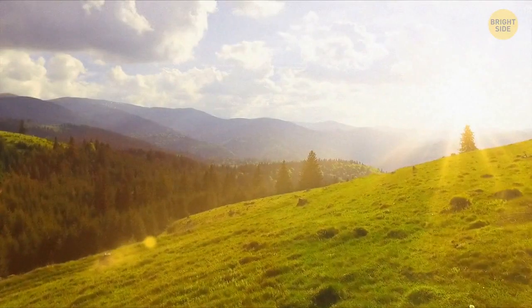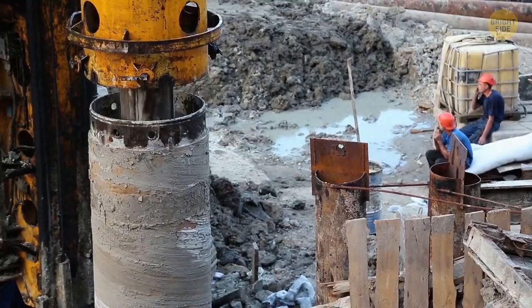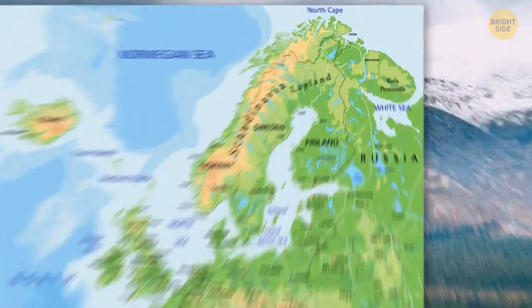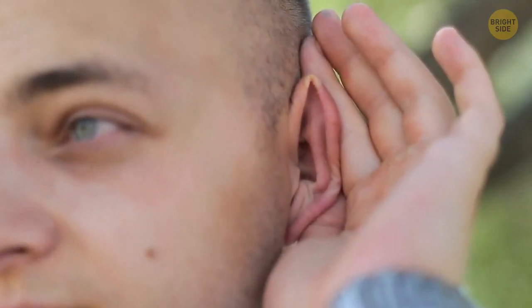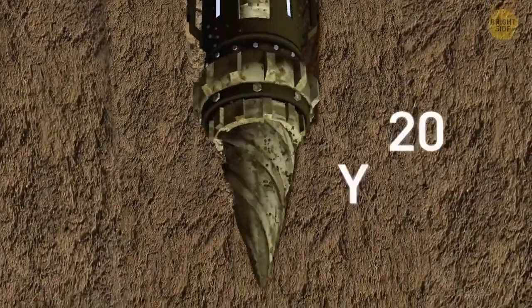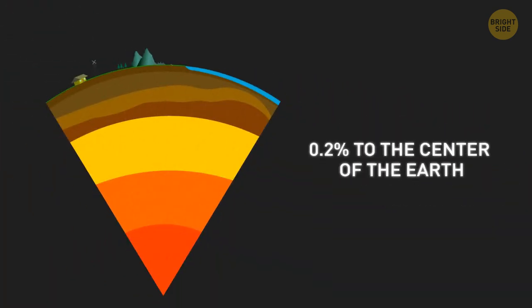The question, why not just dig a hole to the center of the Earth and see what's going on down there, might seem logical. The deepest hole humans have dug so far is the Kola Deep borehole in the Russian Arctic that goes more than 40,000 feet deep. The locals claim they can actually hear screaming coming from below. It took almost 20 years to drill as far as they went, but it's literally merely scratching the surface of what's underneath. They dug about one-third of the crust, which is only 0.2% to the center of the Earth.